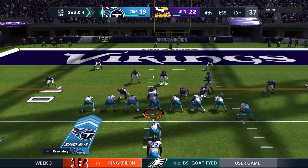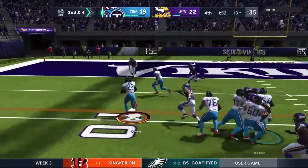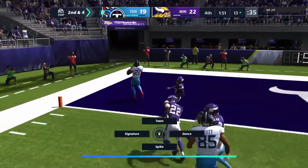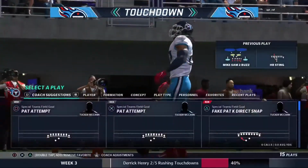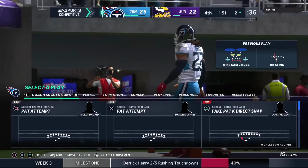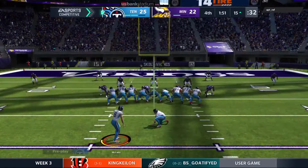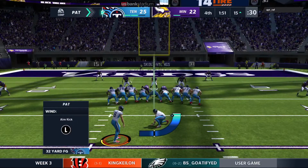6 yards on that last play. Here's 2nd and 4. Henry will get it. He's been busy today. And he will score. Touchdown, Titans. Derrick Henry, his 2nd touchdown on the season. And the Titans have once again taken the lead.